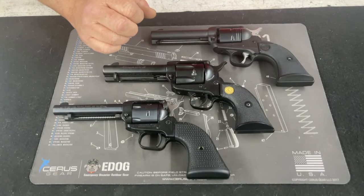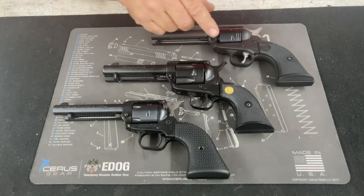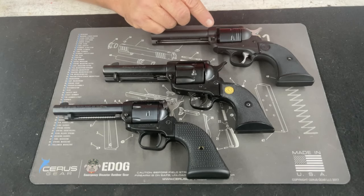Let's talk materials. The frame on the Ruger is an aluminum alloy frame.